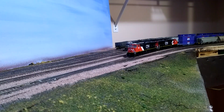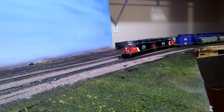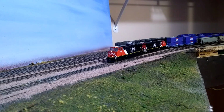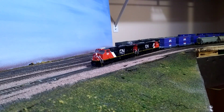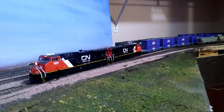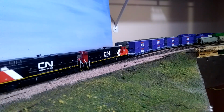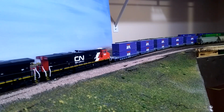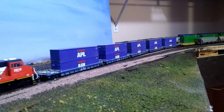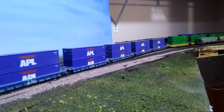We are looking at the east staging yards of the layout. These yards represent all the destinations in Chicago. It's basically the eastern terminus of the Union Pacific Railroad. There are 11 tracks here. This particular train is coming out of track 5, and it is a westbound train headed for Global 3 in Rochelle.